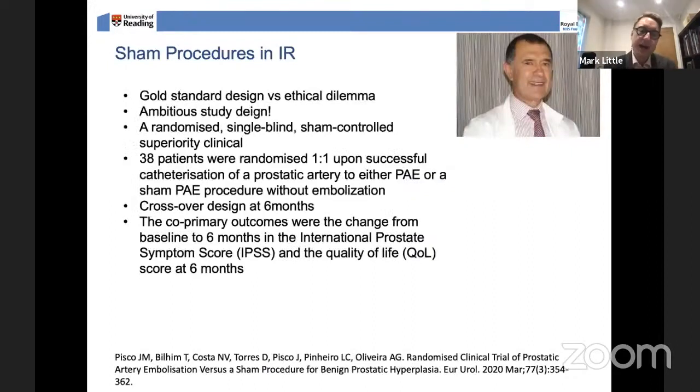One of the papers I think merits special attention is the sham control trial from the Lisbon group, because this is really the gold standard design for this type of intervention. When we first started PAE, a lot of urologists were saying, well, this is just placebo effect, these guys are all getting better because of placebo. And absolutely, you need to consider the placebo effect. So this was a trial that did need to be done, and it was ambitious and difficult, but they did it.